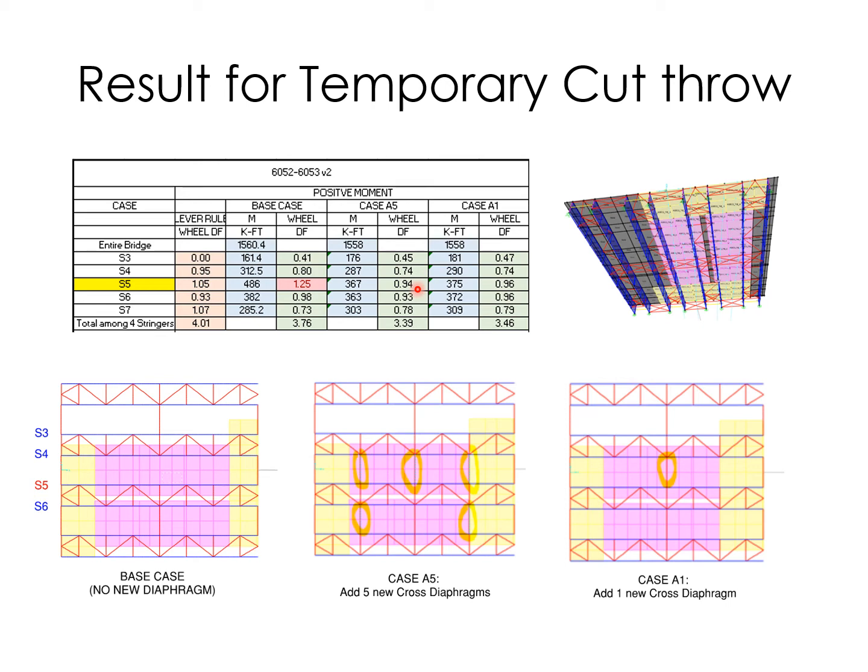But in order to actually choose this result, we want to see if we can optimize this a little bit further. So we just simply add 1 cross diaphragm right in the middle, and let's see what it contributes to. That is what we see right here. This is the new cross diaphragm. Everything else are all existing parts of this bridge. And the result is something that we really like to see. It is 0.96 as compared to 0.94, which is good enough that we meet our goal to keep it below 1. And these are all for the moment demand on the stringer.